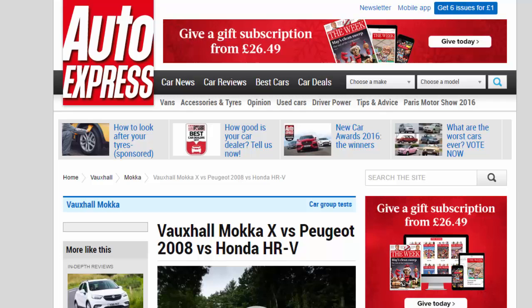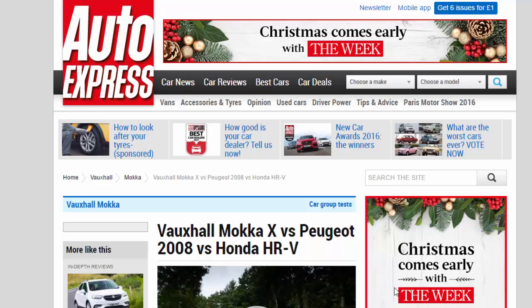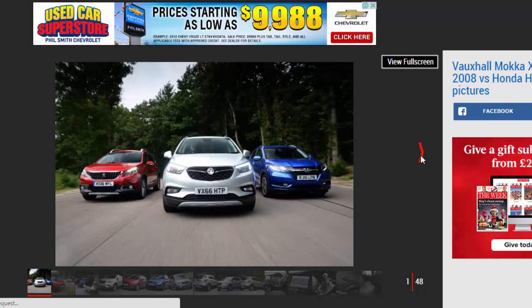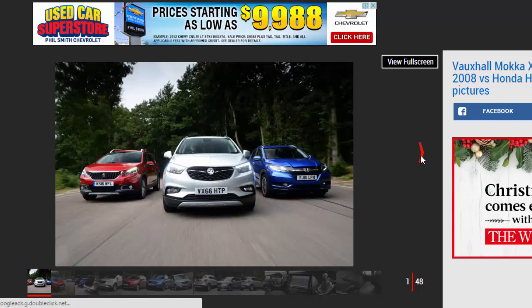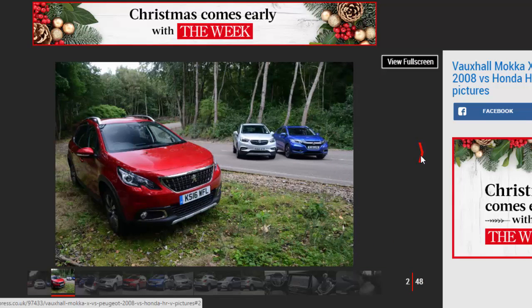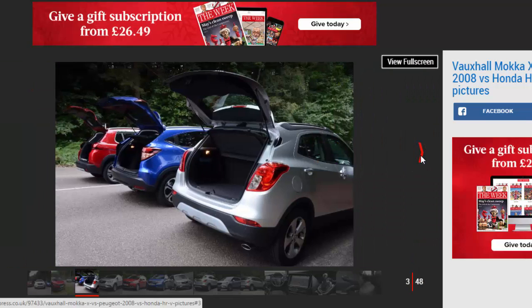Vauxhall Mokka X vs Peugeot 2008 vs Honda HR-V. Vauxhall's crossover has a fresh look and a new name, but is the Mokka X better than the Peugeot 2008 and Honda HR-V? Sales of compact crossover models are booming, so it's no surprise to find Vauxhall has treated its Mokka to a midlife refresh.